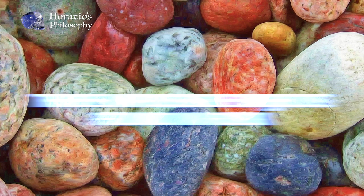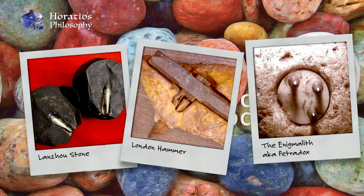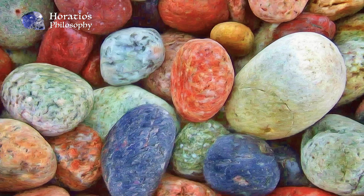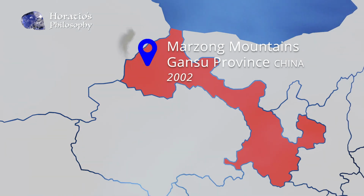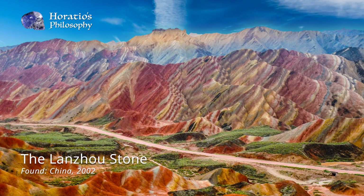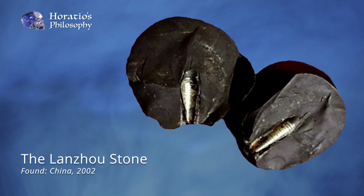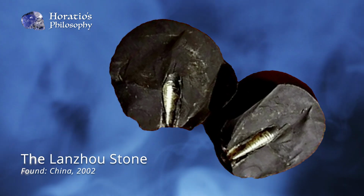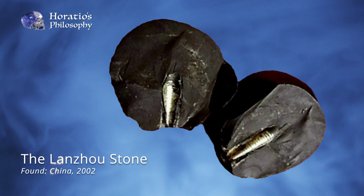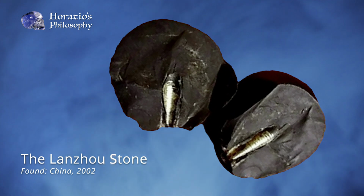But it's not just coal which has produced impossible objects. There are examples of out-of-place artifacts turning up embedded in solid rock. Mazong Mountains, China, 2002. A small rock found in 2002 in the Mazong Mountain region of China is one such example. Known as the Lanzhou stone, this mysterious object is pear-shaped, about 6 by 8 centimeters, extremely hard and weighs 466 grams. However, it is of a completely unknown composition, suggesting that it may in fact be a meteorite.